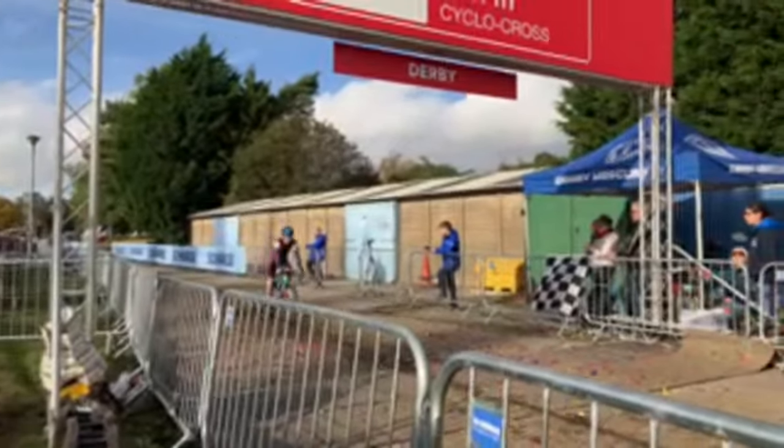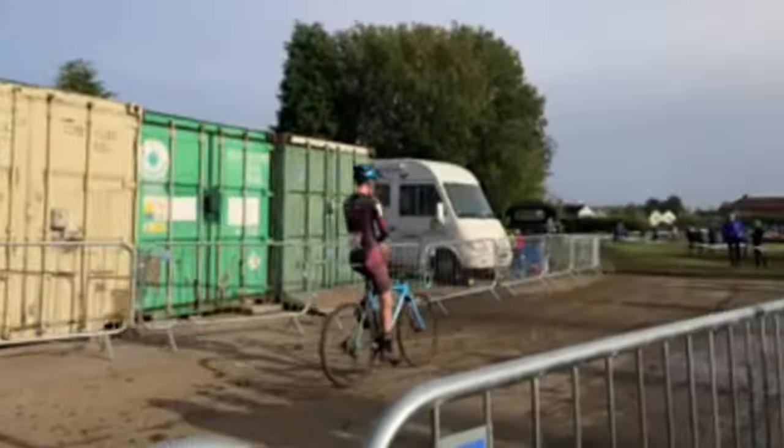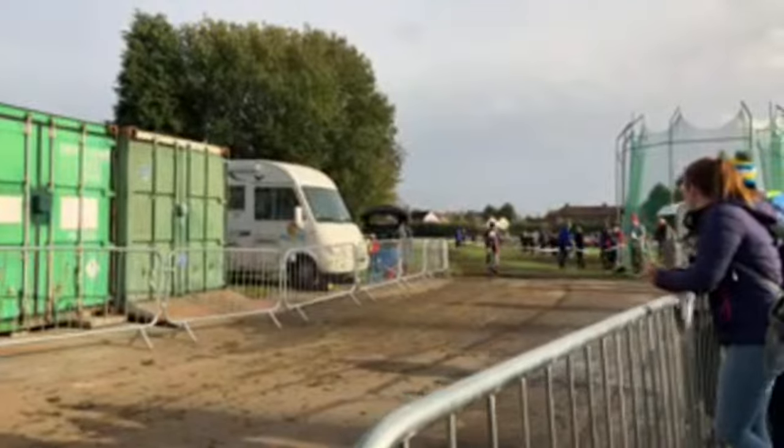There's Matthew Mader. I think he's 4th place. He's number 12 for Derwentside Cycling Club.